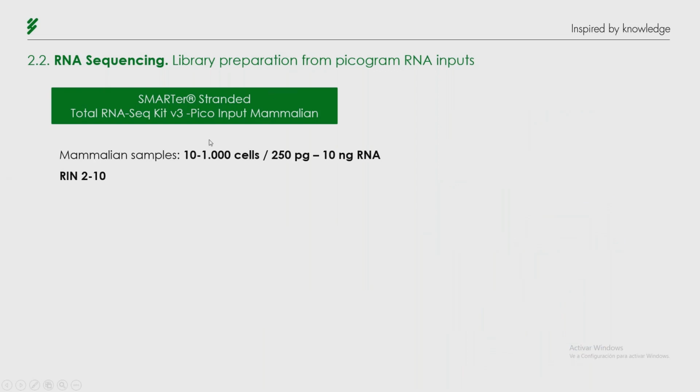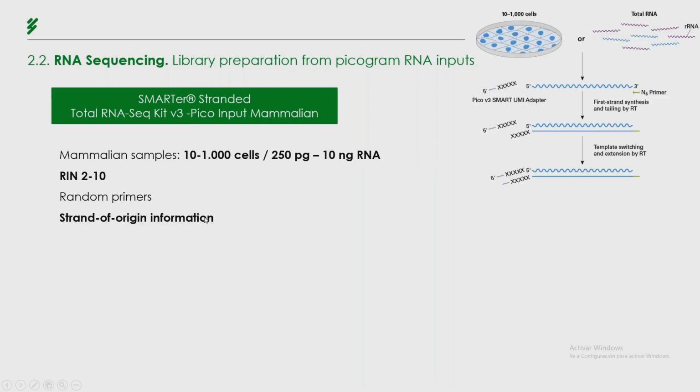Then we'll move on to this other kit that we mentioned was ideal if you have degraded samples. So for example, we have paraffin and dead samples, which will typically have very low RIN values, below 8, like we said. This kit, the Stranded V3 Pico Input kit, requires mammalian samples. You can work with 10 to 1,000 cells or the equivalent amounts of RNA. And in this case, the SMART technology uses random primers. So you will be capturing the information of every RNA molecule in your sample, including the ribosomal RNA, which we will deal with later on.